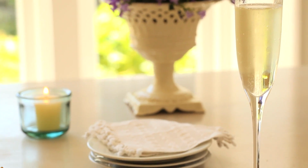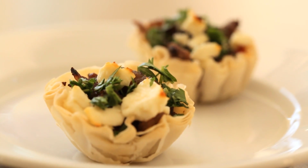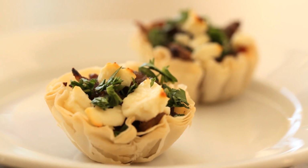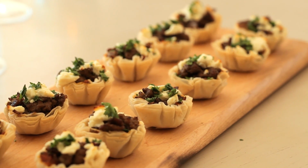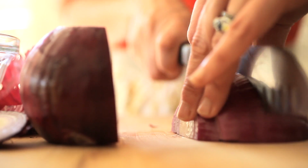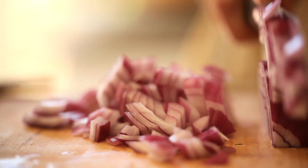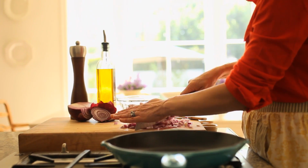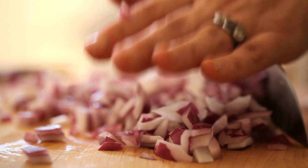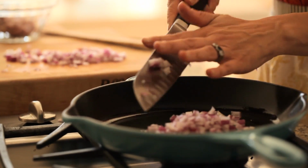These hors d'oeuvres are the perfect introduction to a North African menu, my delicious lamb and tomato phyllo bites with warm feta cheese. Not only is it delicious, but it looks really beautiful too. The first thing you're gonna want to do is saute up some red onions. You want to make sure that they're pretty diced because these are gonna go into small little phyllo cups, so you want to make sure that they'll actually fit in them. Saute those up until soft and caramelized.